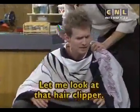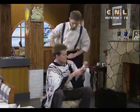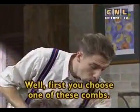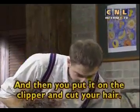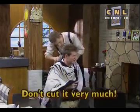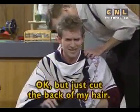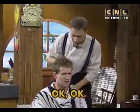Wait a minute. Let me look at that hair clipper. Sure, here you go. How do you use it? Well, first you choose one of these combs and then you put it on the clipper and cut your hair. See? Don't cut it very much. I won't. I'll just cut it a little. Okay, but just cut the back of my hair. Okay.